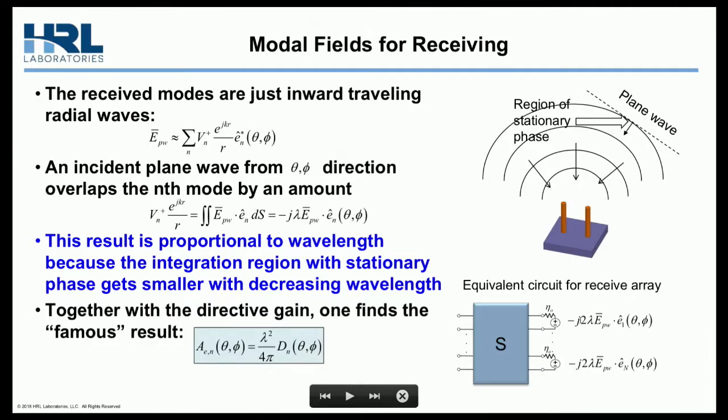Because I'm representing that plane wave as spherical wave functions, the area of stationary phase is proportional to wavelength, the area to wavelength squared. And that leads directly to an equivalent circuit for the receive array, where this is the voltage source amplitude. So again, this lends itself to computation in Matlab.